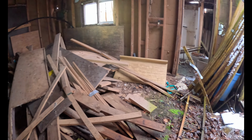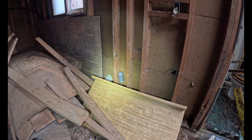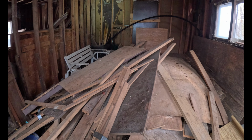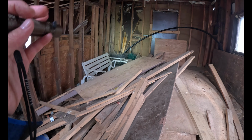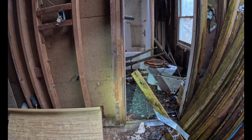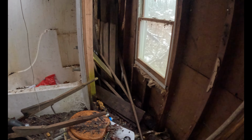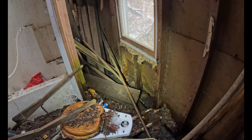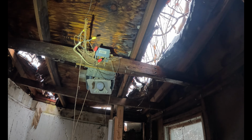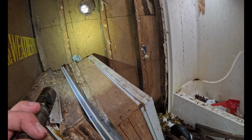It's a small little house, what's left of it. That's where the dryer used to be, right here. Something used to be right there, like a wood stove or something. Oh, the pellet stove maybe was over here, so I'm assuming. This whole thing's been gutted out mostly. The old bathroom. Pretty neat.